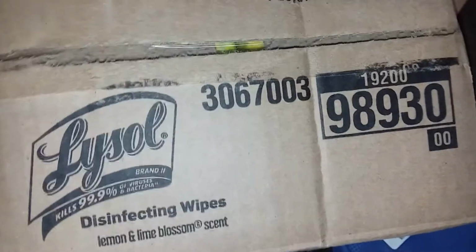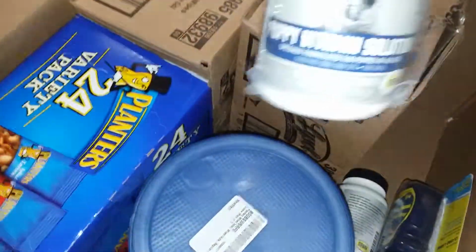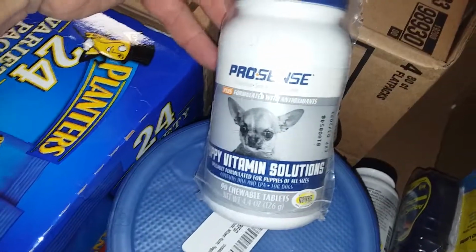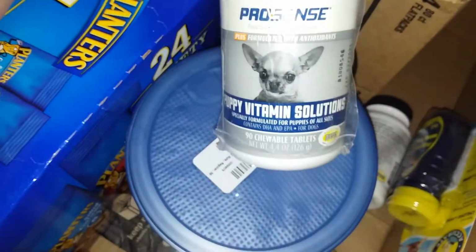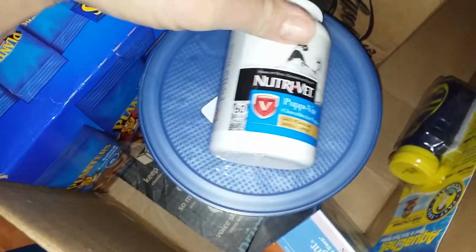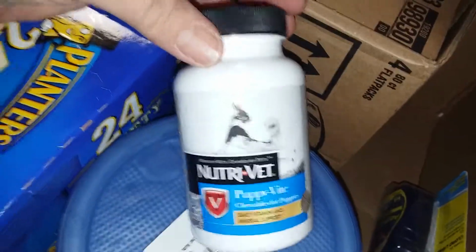So I got 2 different kinds. That's the thing with their coupons. You can get one of each kind, but you can't get 2 of one kind. So we got 2 of those. What did we get here? Oh yeah, the puppy vitamins, because the girls are probably 45 pounds now, but they just turned 5 months, so they eat their vitamins. What else do we have? Oh, yep, I wanted to try this one because it has minerals in it along with the vitamins.